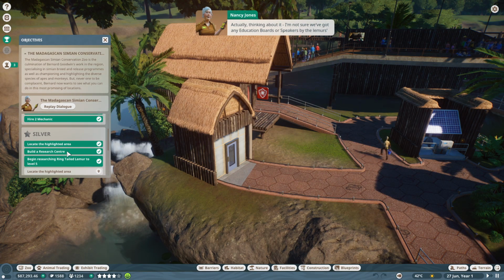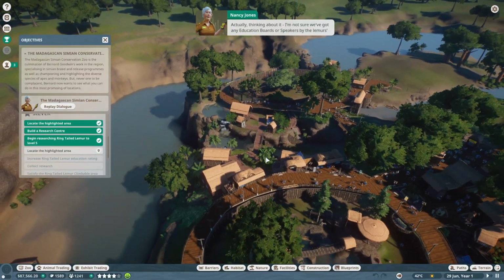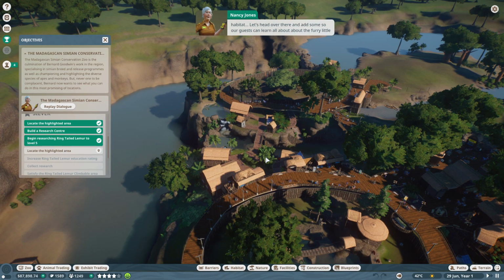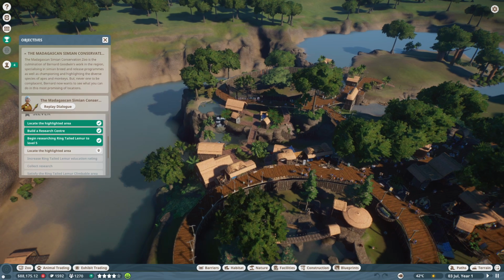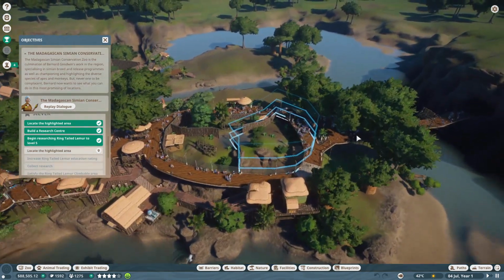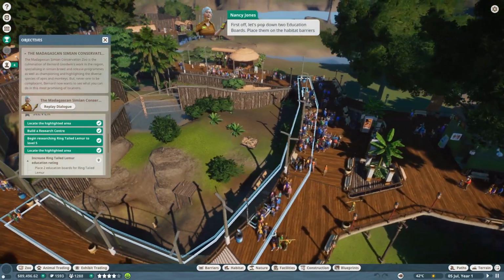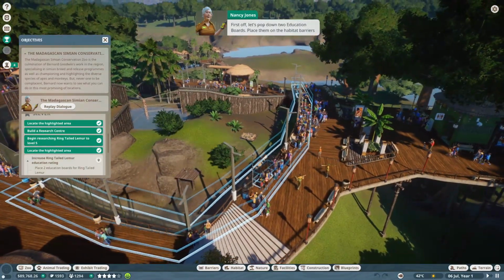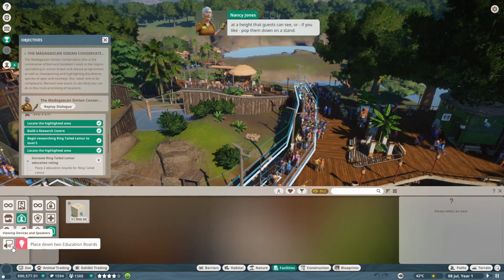Actually, thinking about it, I'm not sure we've got any education boards or speakers by the lemur's habitat. Let's head over there and add some, so our guests can learn all about the furry little delights. Very good idea. Let's go do that. First off, let's pop down 2 education boards. Place them on the habitat barriers at a height that guests can see, or, if you like, pop them down on a stand.